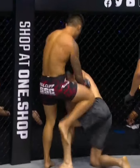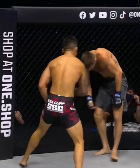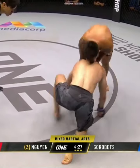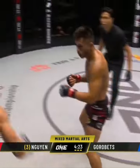Finish it. Is this it? Can Martin finish? GOROBETS to the hole of the bomber. This is not like the two-division world champion he's up against, and Marty sprawls out. This is a good move by GOROBETS, but he's got inside that clinch.